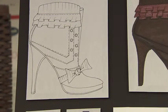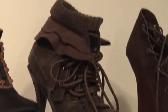Maggie, a little mixed on this. I think there are a lot of good ideas there. I have to tell you the sketch for this shoe was far stronger than the actual finished shoe. There's a little too much going on. A lot of good ideas, just over-designed.